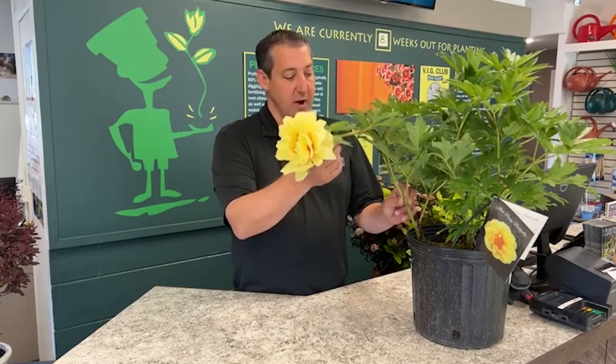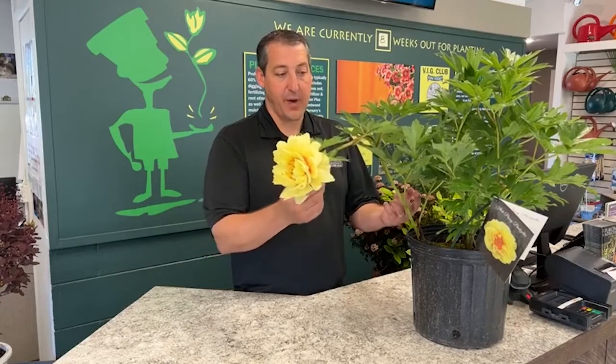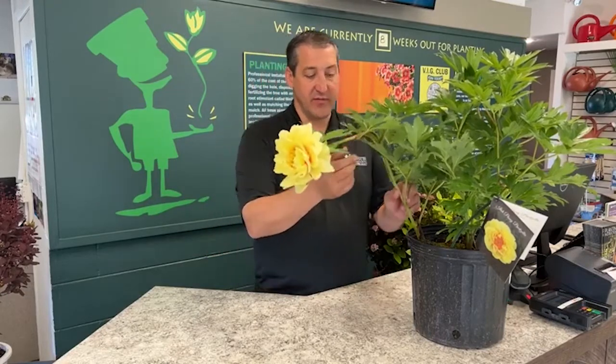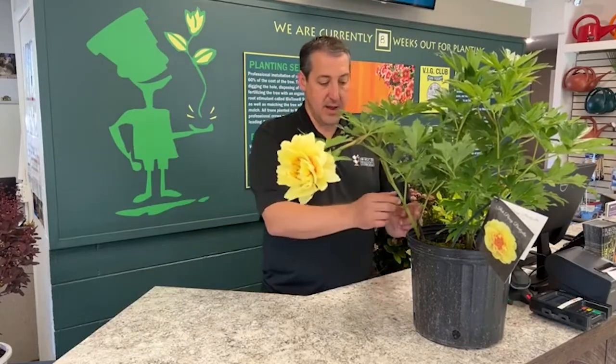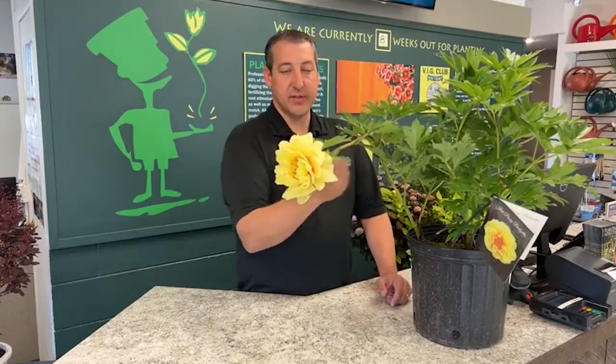So even this one right here, which is a young plant in a pot, is actually very nice and sturdy, even though it's hanging over here a little bit. With that big flower, this stem is supporting it pretty nicely. It's not bending or breaking. It's not as soft-wooded as the herbaceous peony, so it really holds up well.